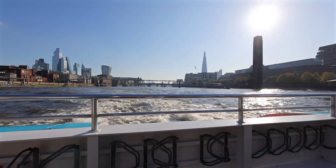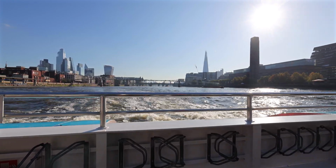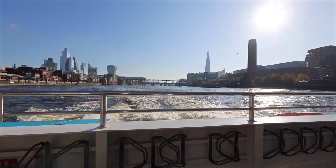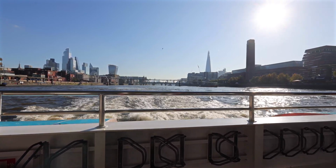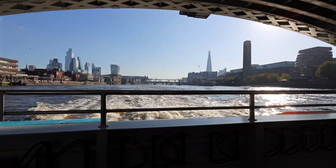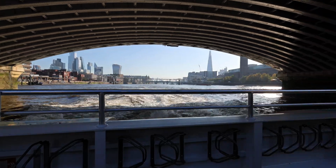I think this is an absolutely great way to commute. I mean, it took us around 20 to 25 minutes now from Canary Wharf to St Paul's Cathedral. It's not as fast as the tube, but it's certainly more scenic. What a way to travel.